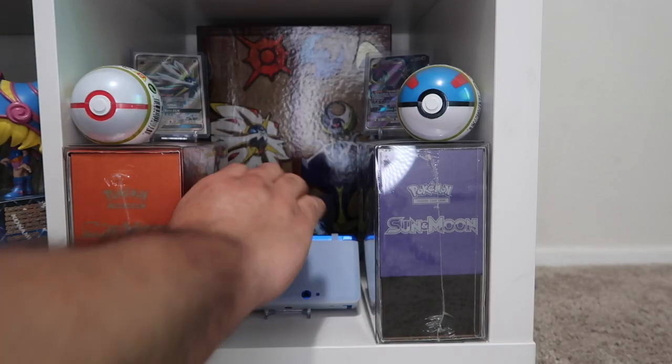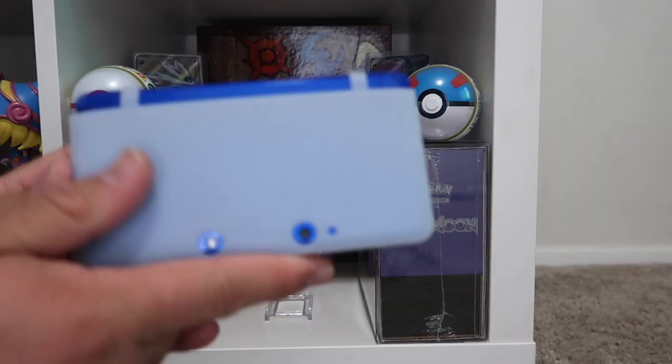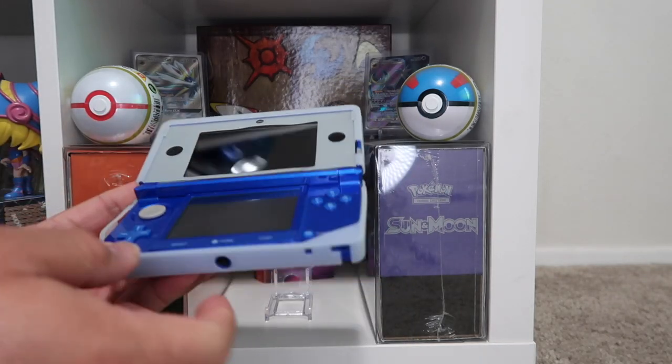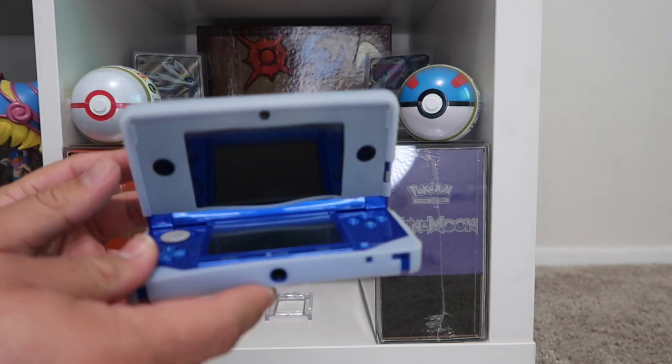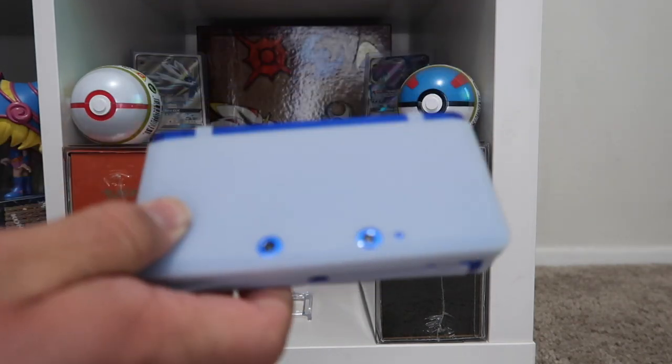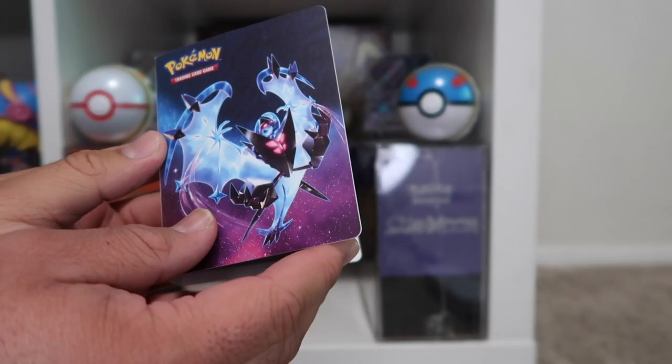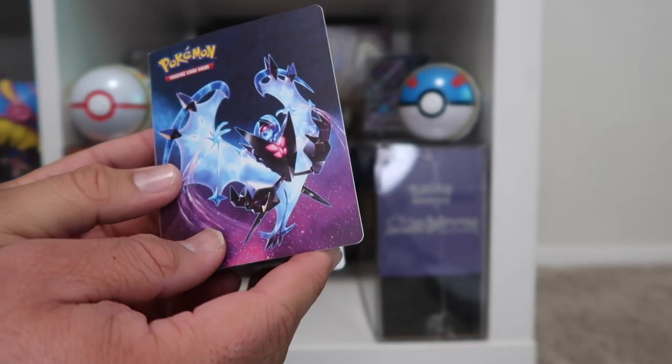Moving on to my first 3DS. This was my 3DS when X and Y came out, and then I used it for Sun and Moon before I got my 2DS Pokeball edition. So still have it in my collection. Right behind that, I have my little booklet from the Necrozma.